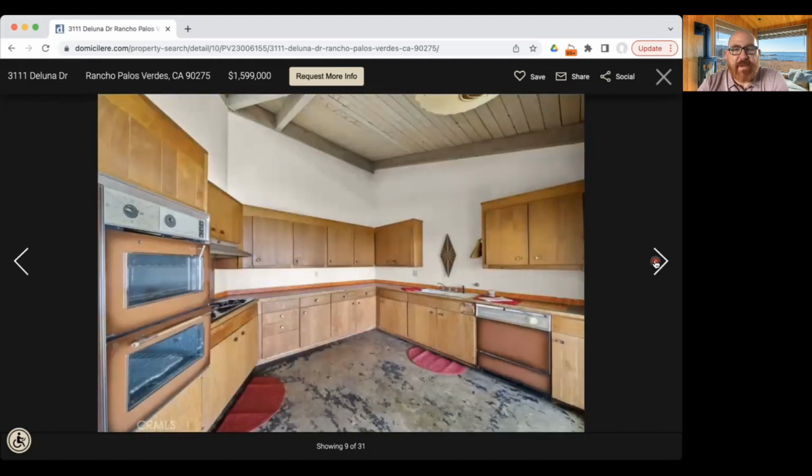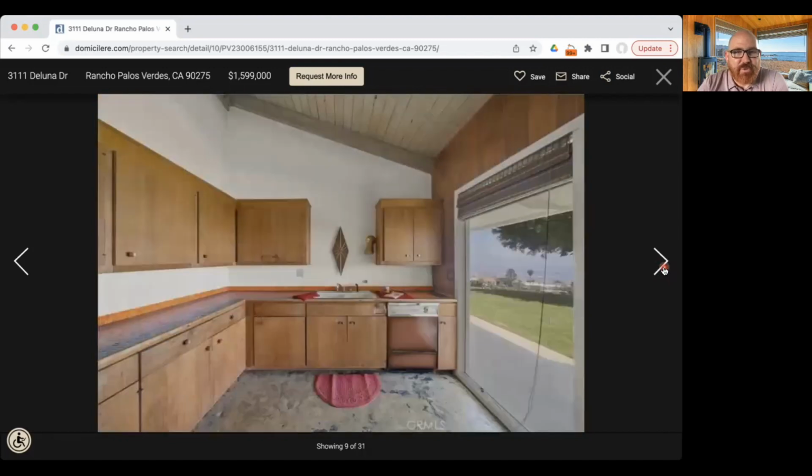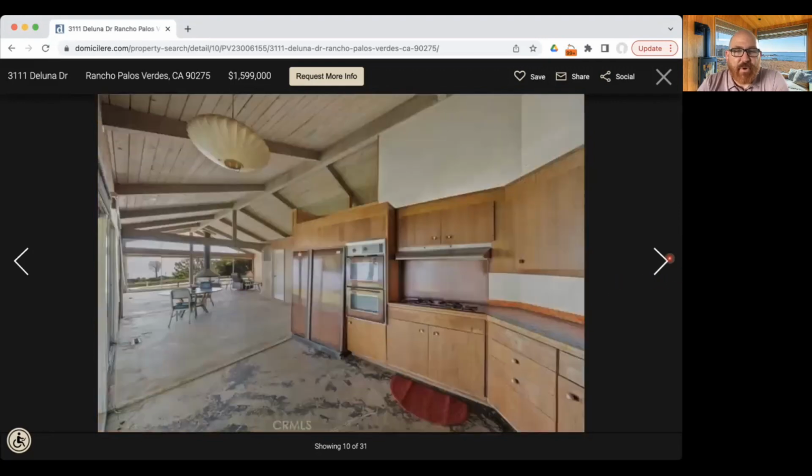Large kitchen, especially by 1960 standards, with a dishwasher. Very unusual for the time period. Even here in this kitchen, you've got a beautiful window that looks out over this view. You kind of get a better view of how the house is laid out here.